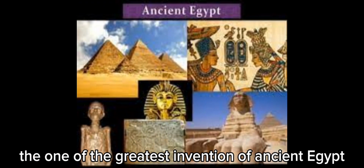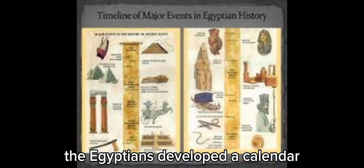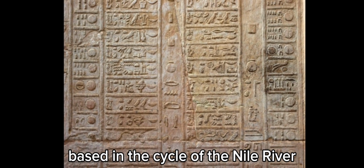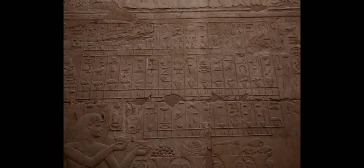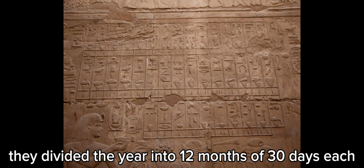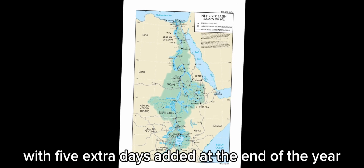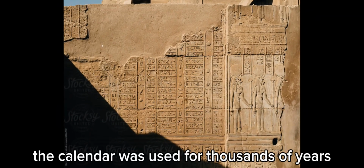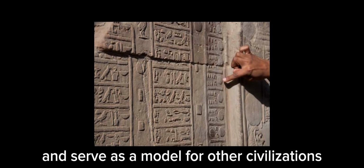One of the greatest inventions of ancient Egypt was the calendar. The Egyptians developed a calendar based on the cycle of the Nile River, which flooded annually and provided fertile soil for agriculture. They divided the year into 12 months of 30 days each, with 5 extra days added at the end of the year. This calendar was used for thousands of years and served as a model for other civilizations.